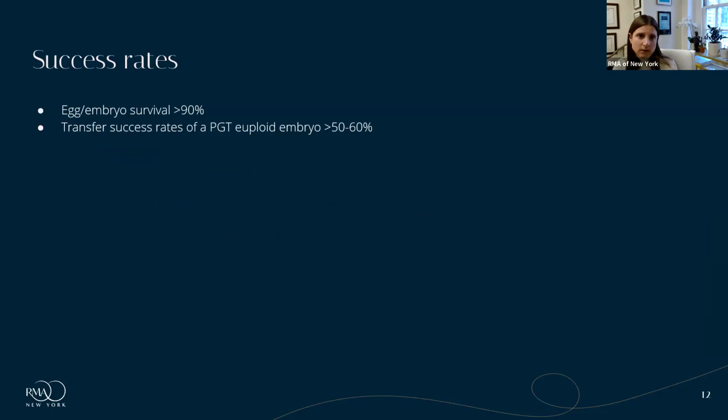Again, the survival rate is very high for eggs and embryos. And then the transfer success rates are quite high as well once we're talking about either a morphologically normal or especially a PGT tested euploid, meaning chromosomally normal embryo. Those transfer success rates are upwards of 60%. And so those are important statistics to keep in mind when thinking about how many eggs to thaw and how many embryos. If we're working with the number 50%, maybe we're thinking 2 embryos to lead to 1 pregnancy and 1 baby. The statistics tend to skew a little higher, but that is a good way to frame those decisions when thinking about future family planning and family size.